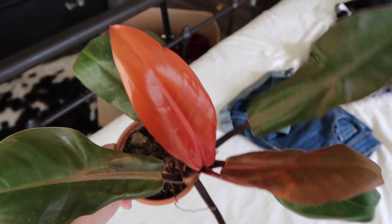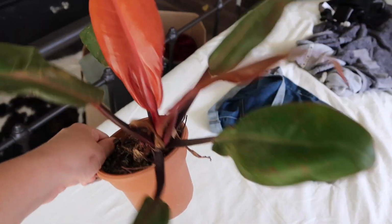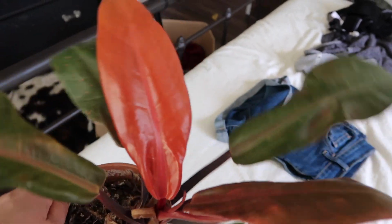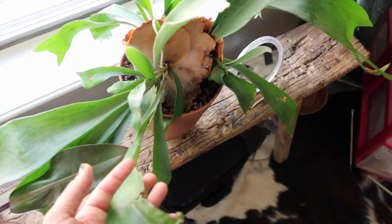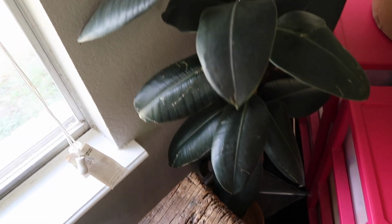Another one of those that just did not grow for me. Again, and I really wanted to get rid of, and then moved with it and went, oh my goodness, about time you showed up, my friend. You're real pretty. Oh, look, another staghorn. Are we surprised?